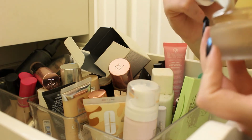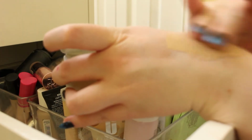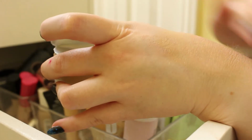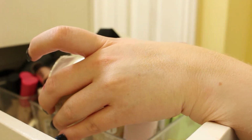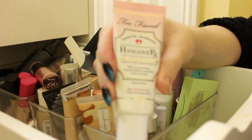Is it meant to smell like that? I can't even tell. I think it's meant to be like one of those universal things, but the problem with being pale is that nothing ever works. This is just a bit dark. I think it's gonna have to go because it's been open for a year and not used. So yeah, awkward.